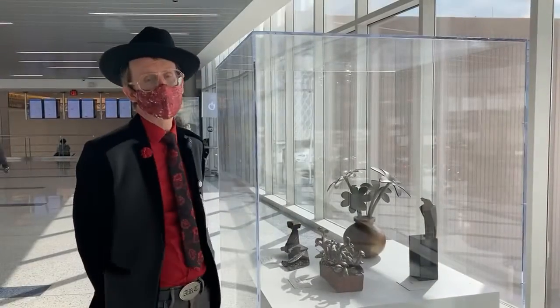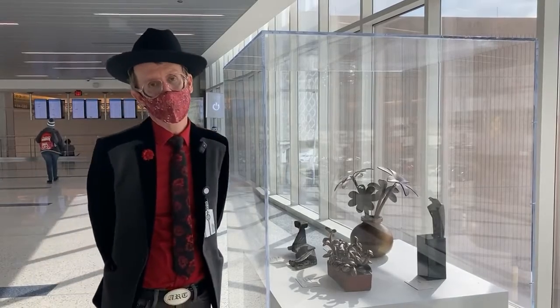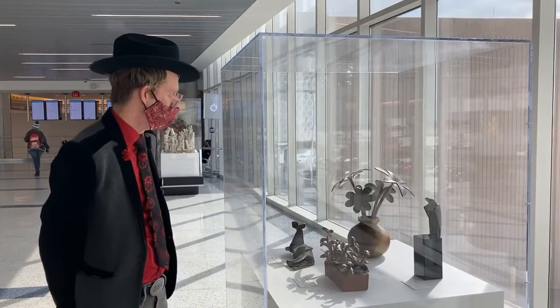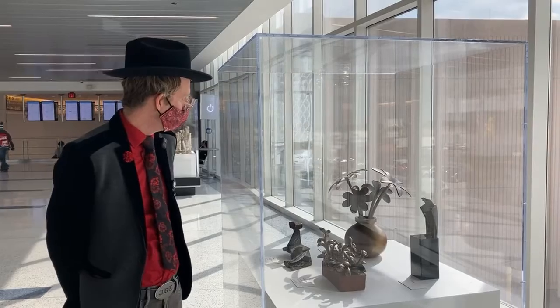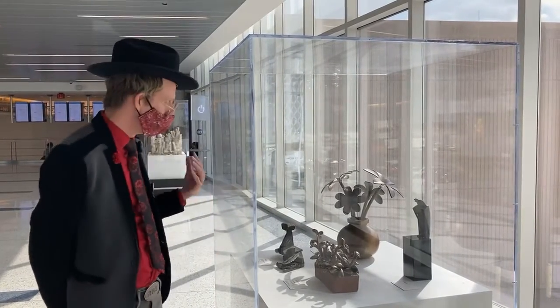So this is a vitrine of some very important Texas artists who are working in small scale here, but they're also known for some of their large scale works. We have, of course, Ed Wilson. His piece is called Light as a Feather, Heavy as a Train. He works a lot with the references to flight, and you can see this piece has a feather in it.